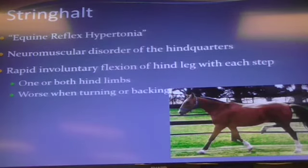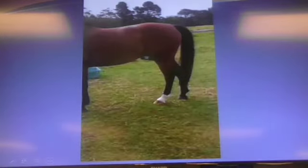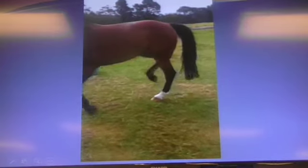Okay, so this is our next one that can be confusing with the locking stifle. All right, so stringhalt. Now, this is a neuromuscular thing as opposed to just an anatomical thing, like the upper fixation. So this is a rapid involuntary flexion of a hind leg, one or both. Worse when turning, worse when backing, but let's watch the video and you can see the difference.